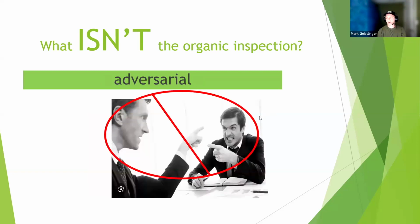It's not adversarial. If it's adversarial, something's gone wrong. Maybe the inspector's making too big of a deal about a thing or getting personally involved. Maybe the farmer is feeling defensive. It's like other human communication: if it starts to feel heated, folks need to take a break and come back to that topic later. But it shouldn't be adversarial or a conflict.